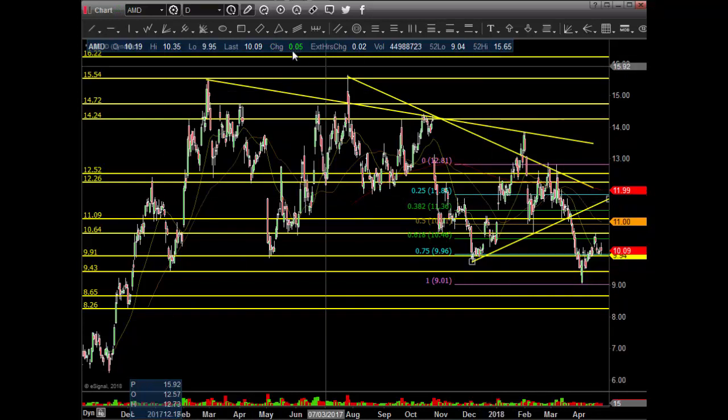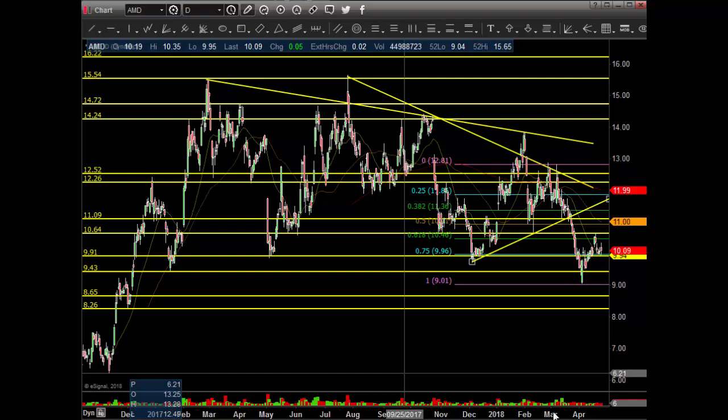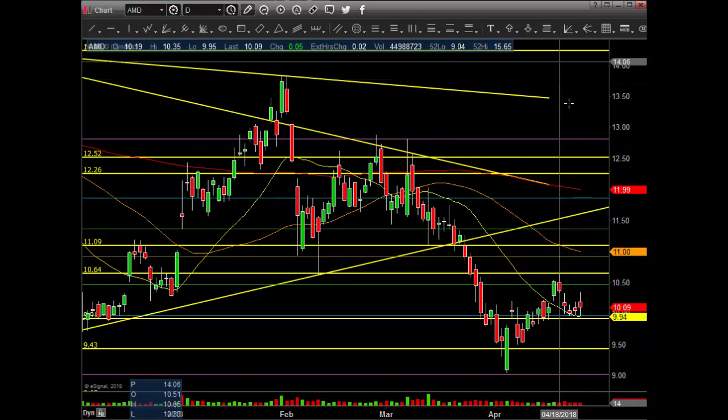Everyone thinks I'm crazy. But this one was up a little bit today, 44 million shares traded. Pretty much in a tight range. Low of the day was 995. High of the day was 1035. So really nothing to do. We're going to see what happens on earnings. If this does pop, we'll be looking for areas to short.